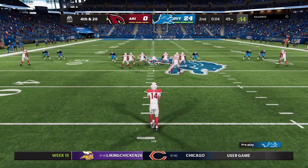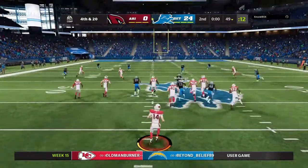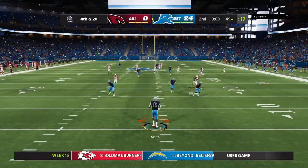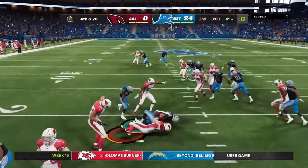Here's Andy Lee now as he's on to punt for Arizona. He's been a busy man here in this first half as he gets it away. And it's taken in at the 9.